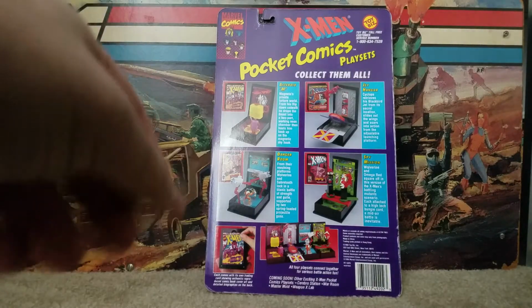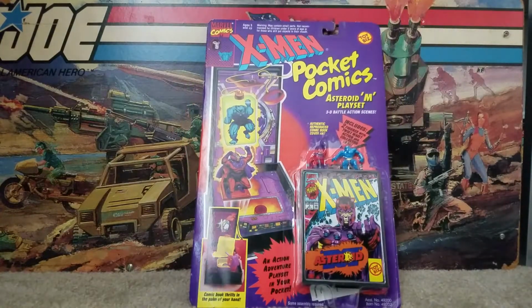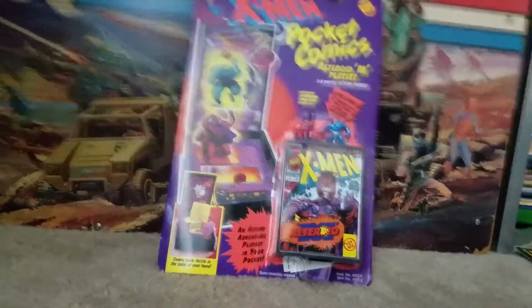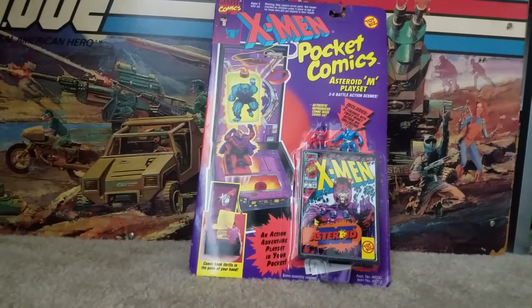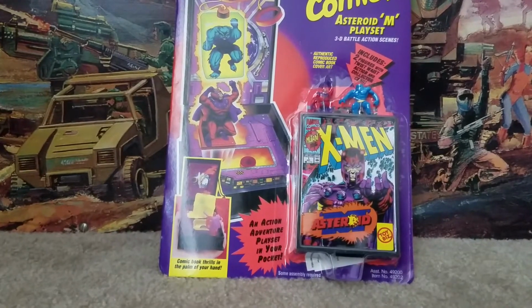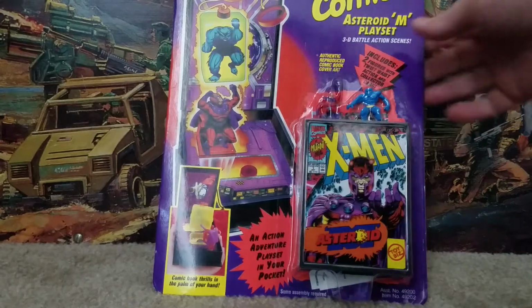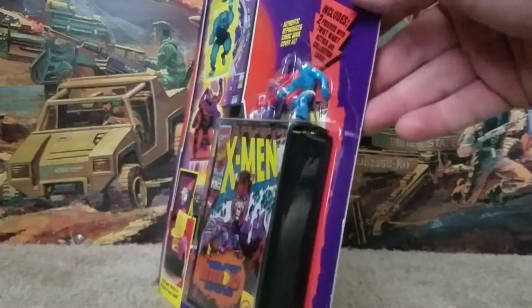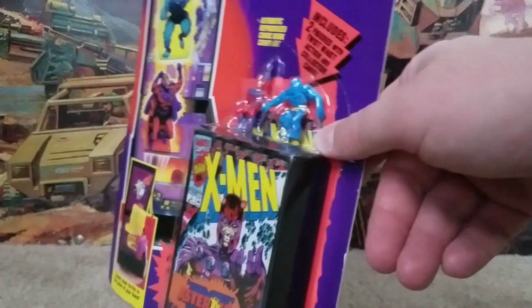Again, this is Toy Biz 1994. I don't think I ever owned one of these as a kid. I remember seeing them at Toys R Us and places like that. I just didn't. I never grabbed one, and I found this recently for a pretty good deal, and so I couldn't pass it up, and I'm happy now to have this and open it in front of you. So I will stop talking here for a second so we can listen to the beautiful sound of this being freed from its prison in which it's been enslaved for 26 years.